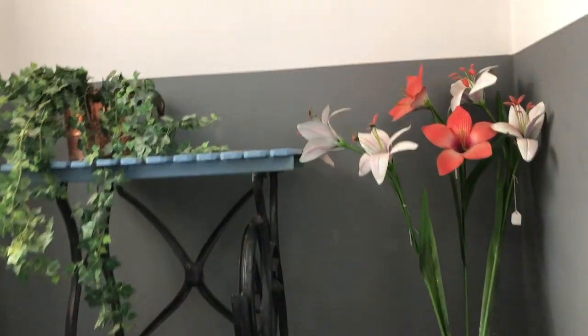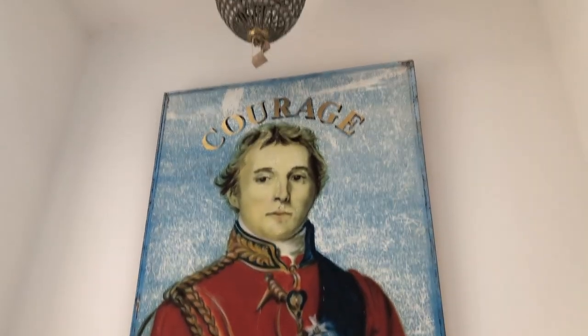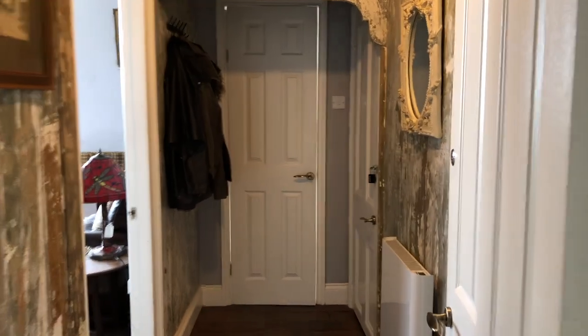So what I'm going to do is start at the very beginning and give you a little bit of a tour going round. So when you come in from the front door, you come up the first flight of stairs and you're greeted with the Duke of Wellington looking down on you. And then we're going to head upstairs to the flat. So we get to the top, and then this is our flat here. Coming through to the left, and we're in the living room, and there's a plane going over just at the right time.